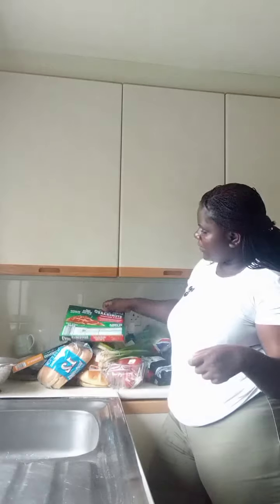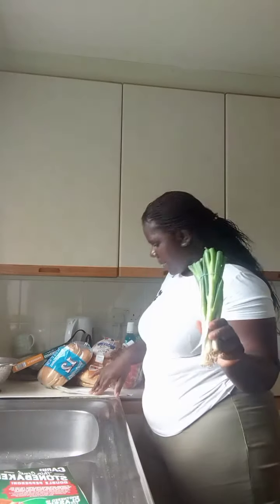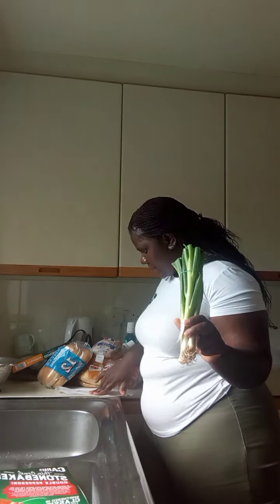So, like I mentioned, I went to town and these are the things I came with from town where I went. Pizza. This was £1.09. Is it 9p? Yeah. The spring onion, this was 75p. Okay.